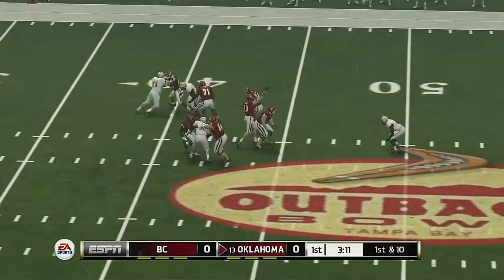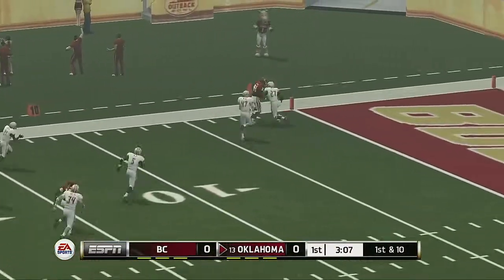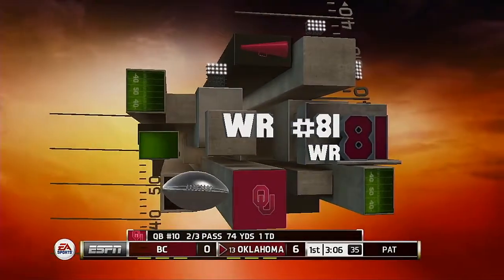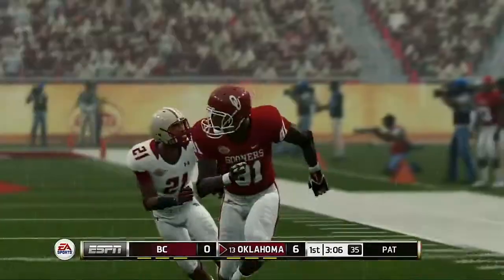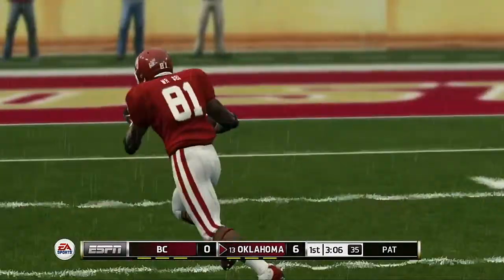Under heavy pressure. He's at the 30. Got it to the senior. Touchdown, Sooners. This guy just continues to impress me. Every time I watch this team play, he seems to come up with big plays.